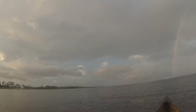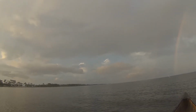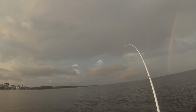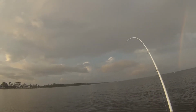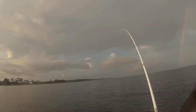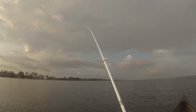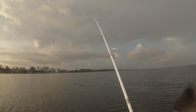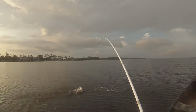It's not really deep. I mean, it's 4 foot to the grass maybe. Oh, there he is. Not real big. This is definitely where these fish are holding up though. I'm not sure if this will be a fish that measures. No, probably not. Oh!